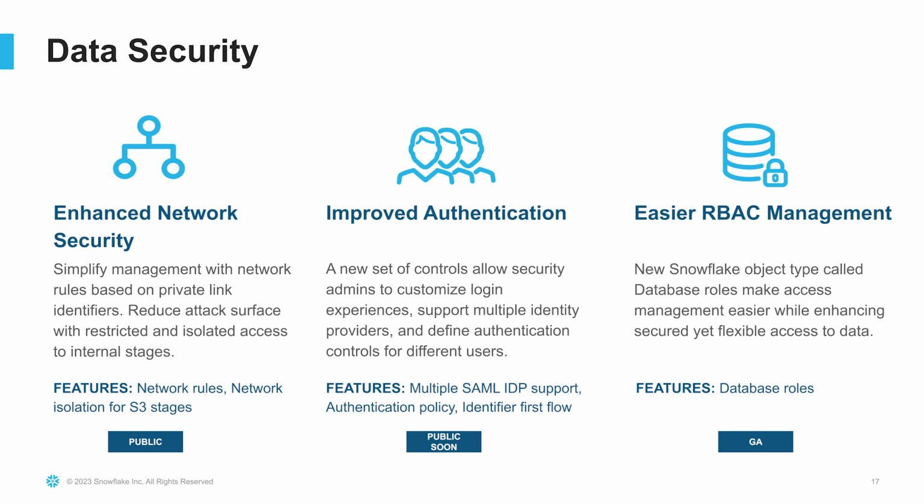Additionally, we're launching the isolation to S3 internal stages, which enables isolation of network traffic from customers' environment, whether it's hosted on-prem or in cloud, to the Snowflake services. So a bunch of good stuff in the networking layer.